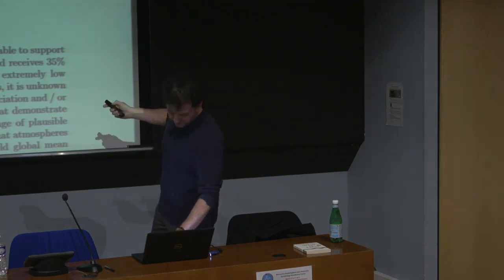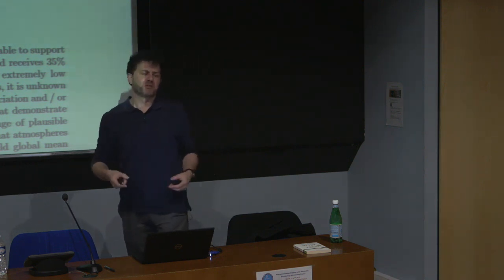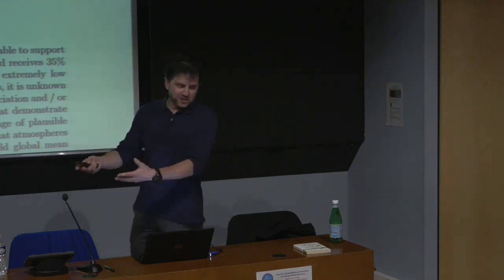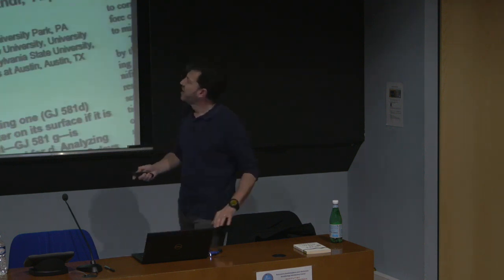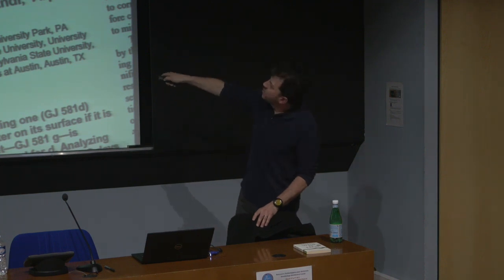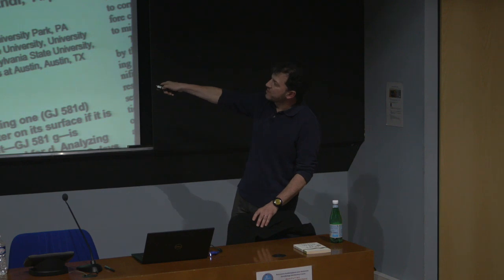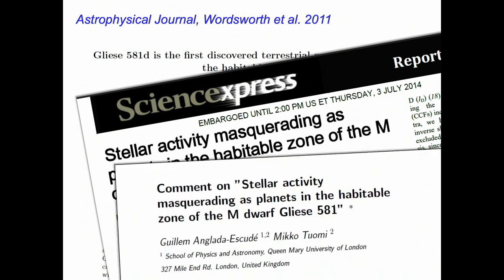Anyway, we were proud to announce the planet, but we were wrong. Years later, in 2014, it was announced that stellar activity was masquerading as planets in the habitable zone of the M dwarf Gliese 581. That means there is no planet D. Well, there was a debate. Some teams say, no, you're wrong, and others say, no, we're right.